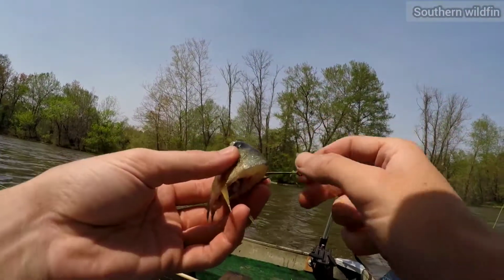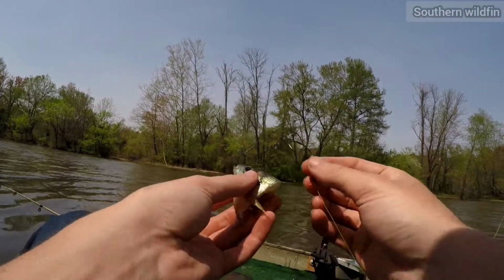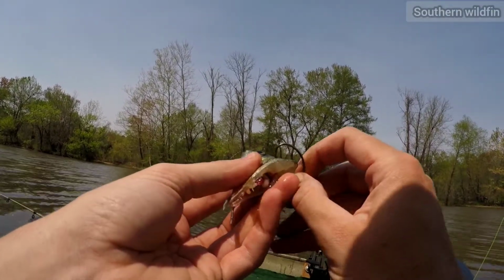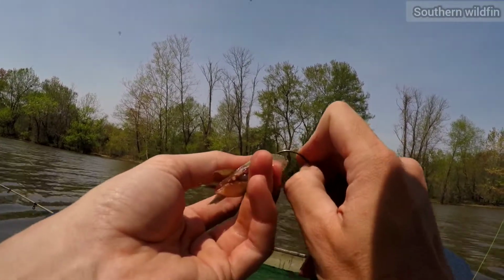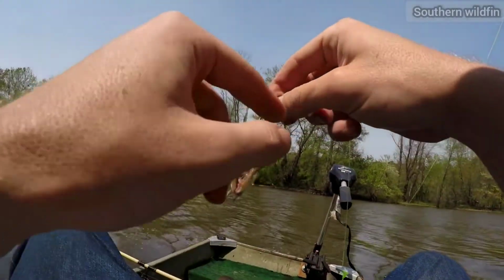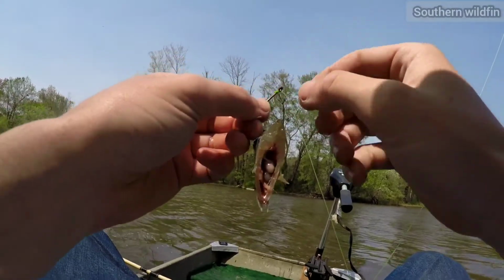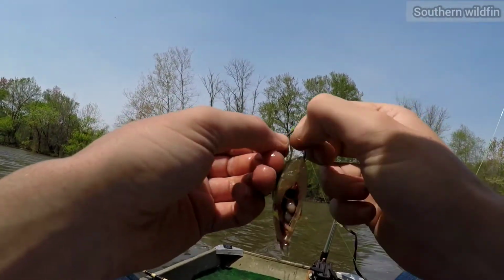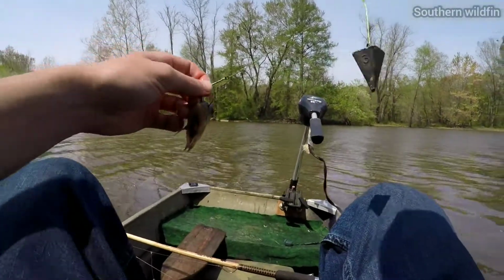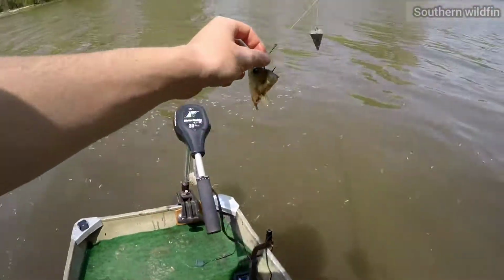What I do is I take my brim, cut his head off, and use his head. I go right through the top of his head, and make sure you don't hook yourself. Make sure the hook's exposed right there, and make sure there ain't no kind of scale on there. And then I take him and stand up right here.